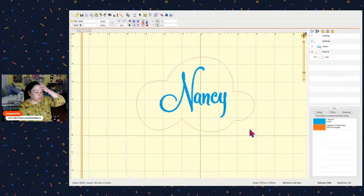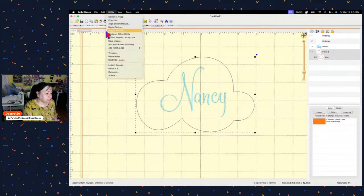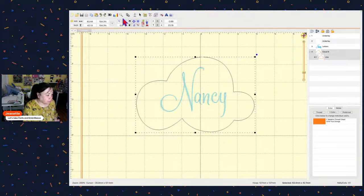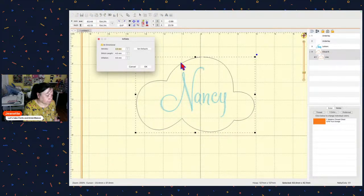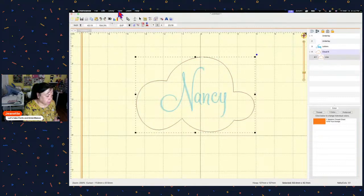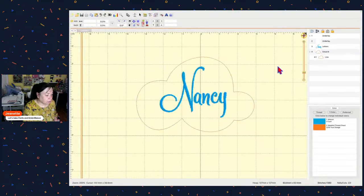Now, let's see what happens. I'm going to highlight the cloud, okay? I'm going to hit utility, knock down stitches. I don't want it at 5. I'll do 3.5. Hit OK. Is it going to add it? How come it's not adding it? Hold on. Hit 9. Now it's not working for me. Why? All right. It's not that.